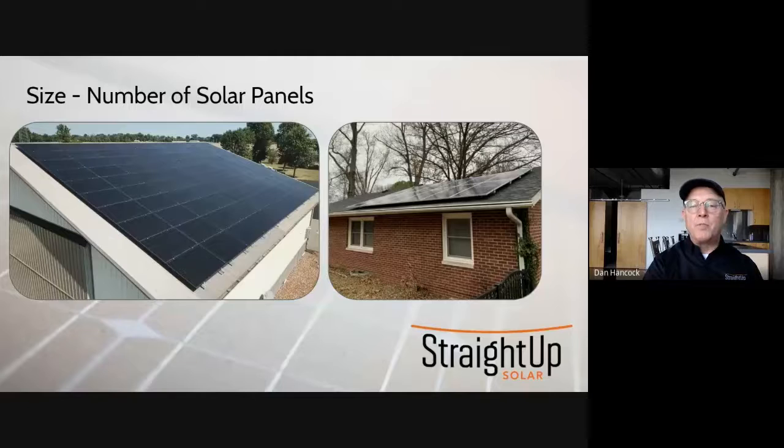Size, the number of solar panels. So size and quantity matter. For solar, there are some base costs that are going to apply to all projects regardless of their size. We have to load a truck, drive that truck to your home, install some basic components that apply to all systems, etc.